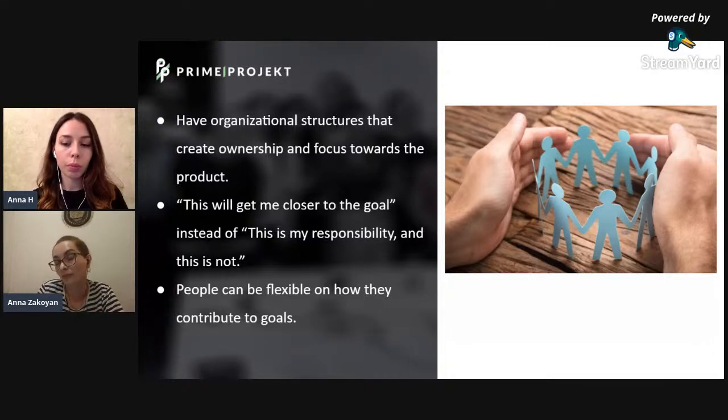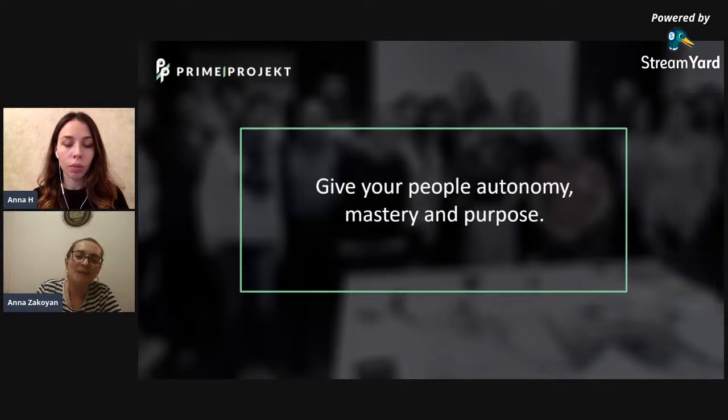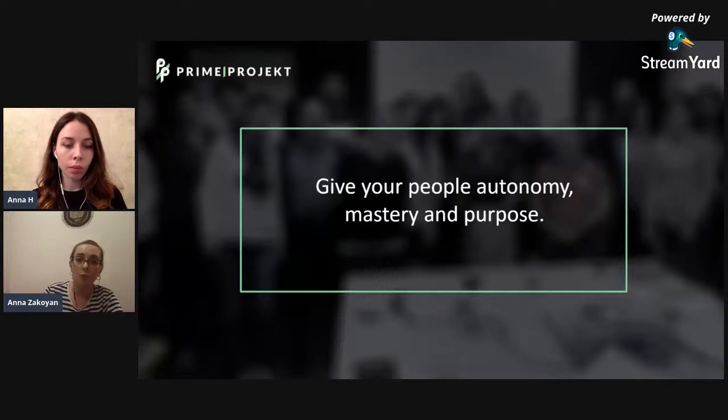This is also really important, that they have this freedom and innovation to come up with really great initiatives and contribute to goals. So this sentence is something very important: giving your people autonomy, mastery, and purpose. Autonomy to be able to make decisions, mastery to give them the opportunity to learn, grow, and share knowledge, and the purpose, so the goals that we were talking about, why they are here, what they are building, what their goal is. If you can provide these three things to your people and your teams, then they will give you much better results.